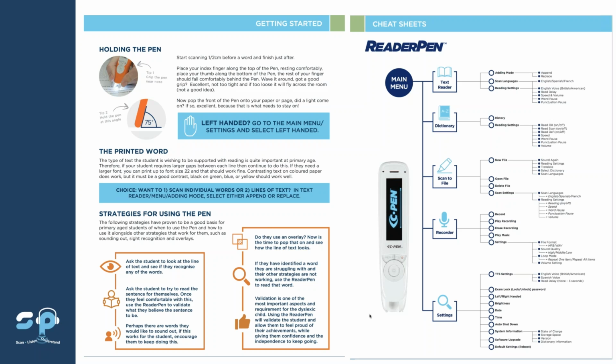And then on the right hand side is the reader pen and all the different features, but this will be found on our website as well.